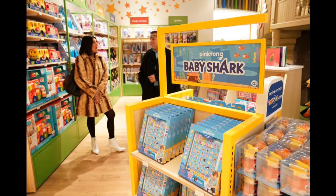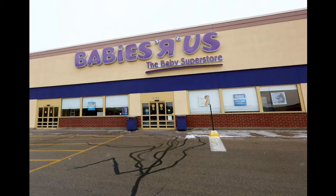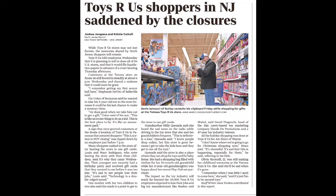Things are getting pretty bad at this point, and they would end up filing for Chapter 11 bankruptcy protection in September of 2017. Pretty much, they would need a really good holiday season to stay afloat. But that didn't happen. In fact, sales would come in $250 million below their worst-case projections. So on March 14, 2018, Toys R Us filed for Chapter 7 bankruptcy, and soon after began a liquidation sale. And with that, all 740 U.S. locations would now be closed.